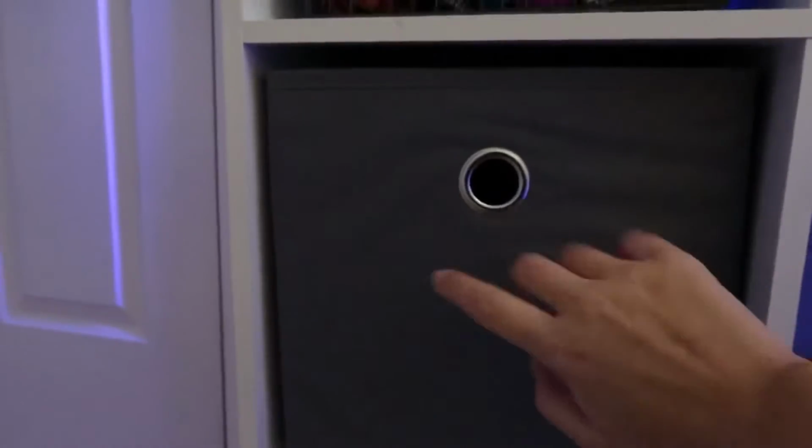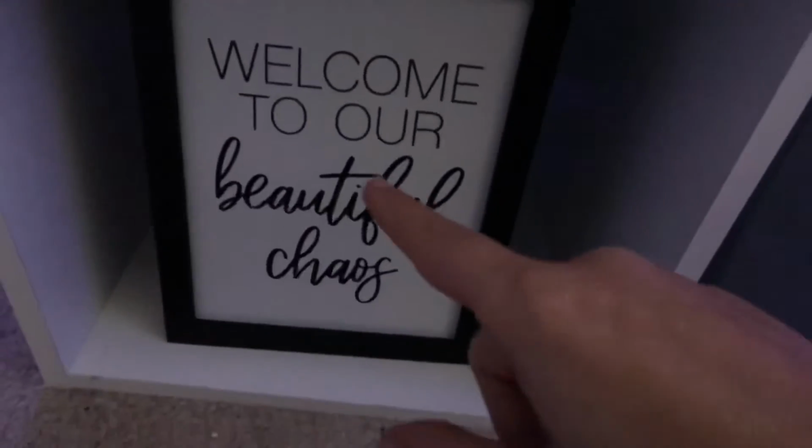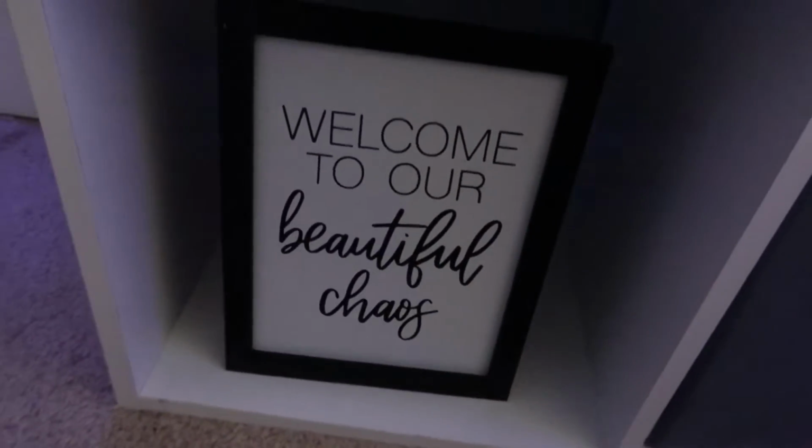And then over here, I have this fake plant from Marshall's. And then just this little box that is from Walmart. And this whole cubicle is from Walmart as well. And then this little sign, which I'm not sure where it's from, but it says, "Welcome to our beautiful chaos."